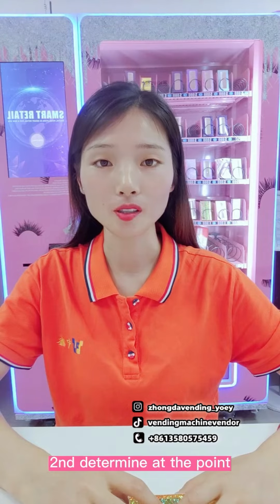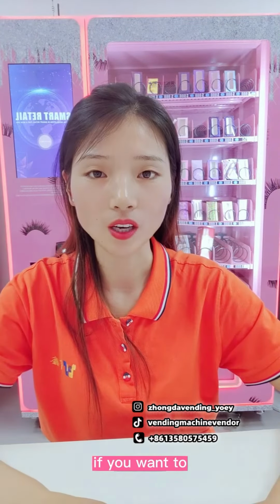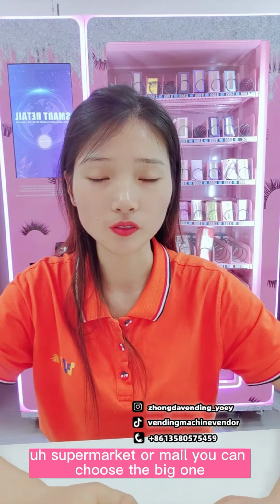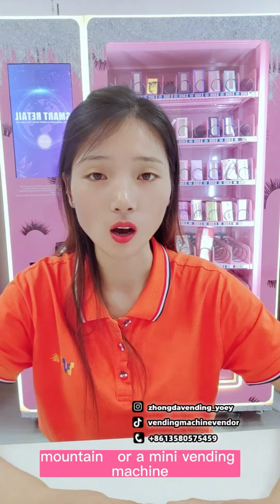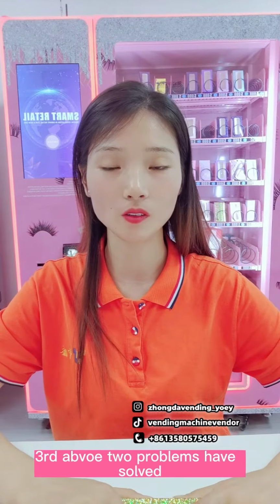Second, tell me the place and space where you want to sell. If you are in a big supermarket, you can make much money, but if you want to save more space, you can choose a mountain vending machine or a mini vending machine. About two problems have been solved.